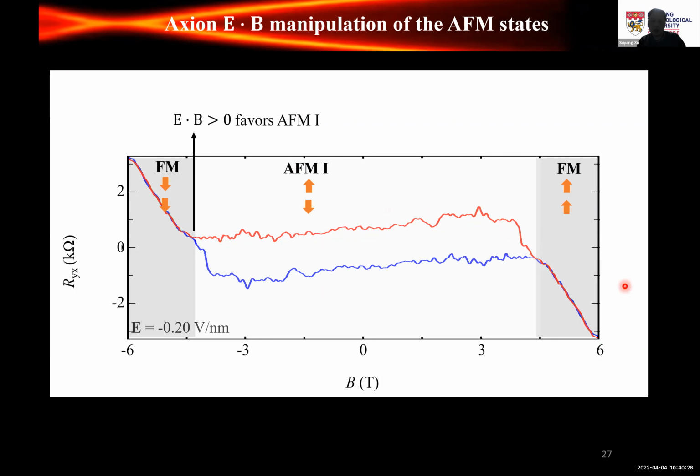Now we can explain the blue curve in a similar way, right? When we go from 6 Tesla backward, here again we go from FM to AFM, and in principle we can choose both of them if they are degenerate. But here we know that we still have a negative electric field, but a positive B field. So here E dot B is less than 0. In other words, we will choose AFM2.